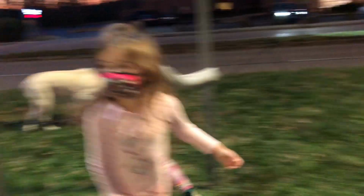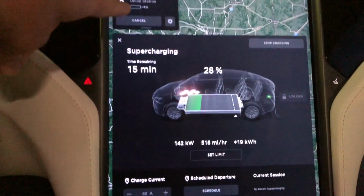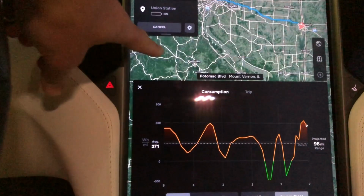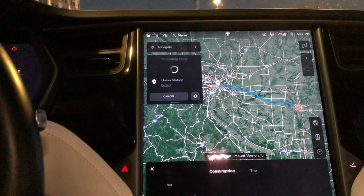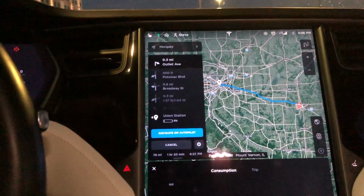So the trip planner says 15 minutes. We are getting 140, so we'll definitely stay here for a little bit. If we continue on our trip, it says we would have barely enough.